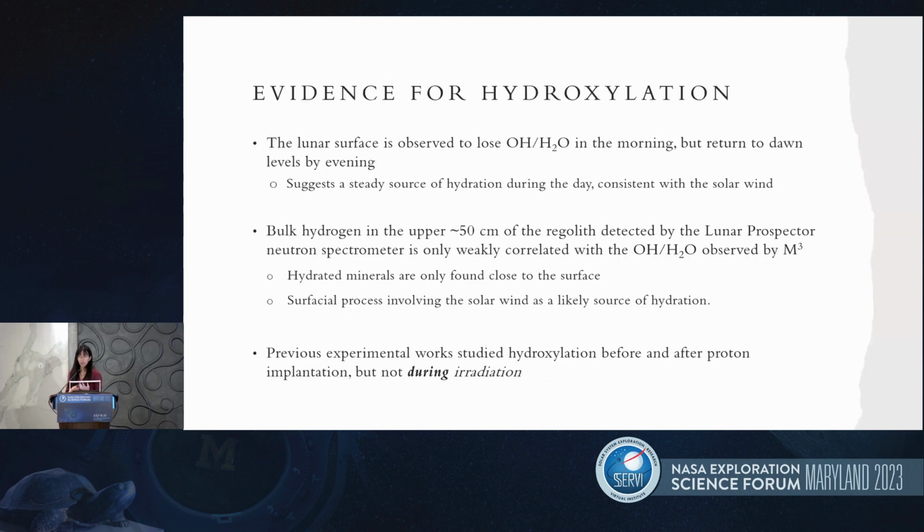We have a bit of evidence in the community for solar wind caused hydroxylation, and one of them is that the lunar surface is observed to lose OH or H2O in the morning, but return to dawn levels by the evening. This suggests to us that there's some sort of source of hydration during the day. Could be solar wind.